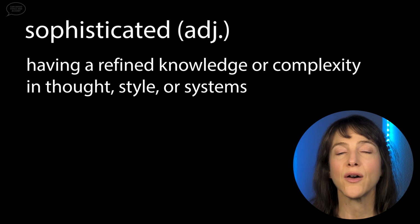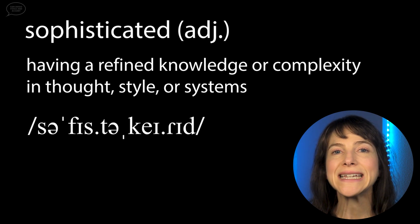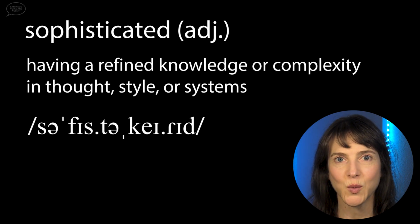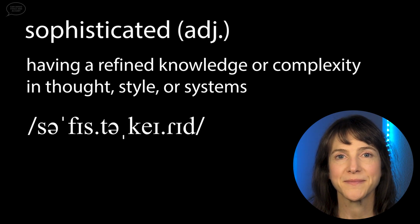Here's the IPA of the word sophisticated. Notice how the second T becomes the flap in this word. Imitate after me in the pauses. Sophisticated.